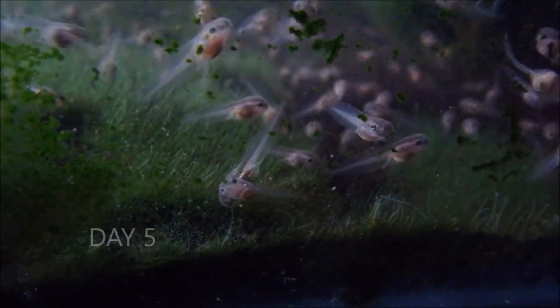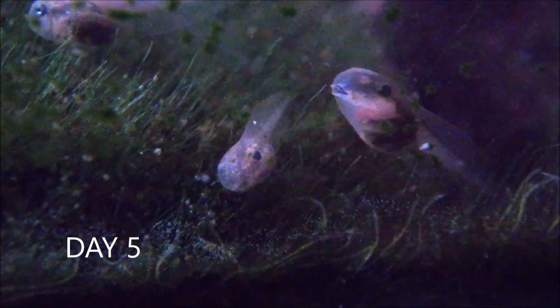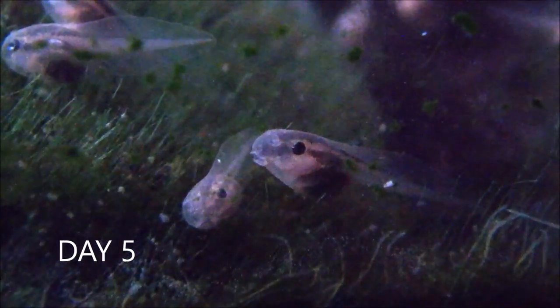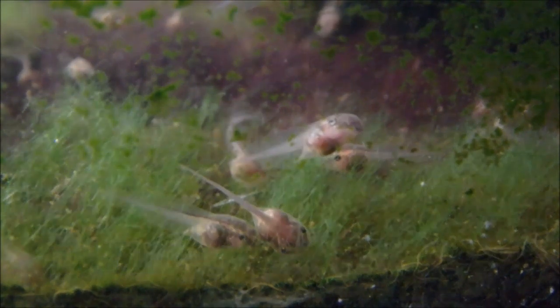It's day 5 and skin has grown over the tadpole's external gills, making them internal gills. The tadpoles are feeding ferociously on algae. Day 6, not much change. Tadpoles continue to feed well.